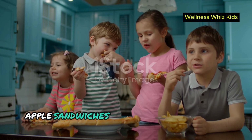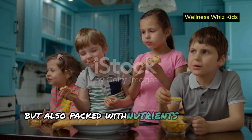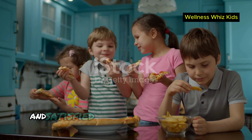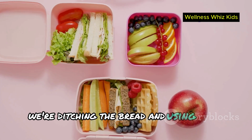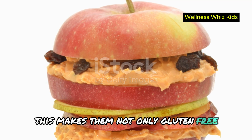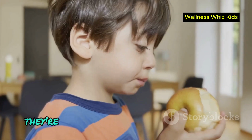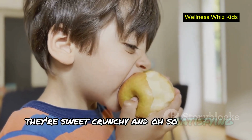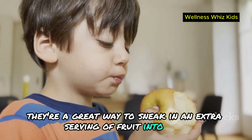Apple sandwiches. These delightful treats are not only delicious, but also packed with nutrients that will keep you energized and satisfied. These aren't your ordinary sandwiches though. We're ditching the bread and using juicy apple slices instead. This makes them not only gluten-free but also adds a refreshing crunch that you won't get from regular bread. They're sweet, crunchy, and oh so satisfying. Plus, they're a great way to sneak in an extra serving of fruit into your day.